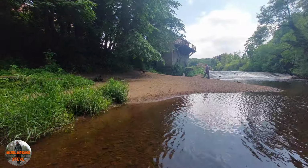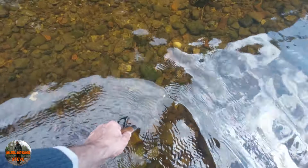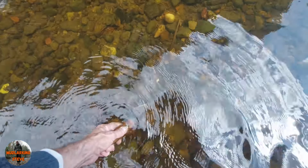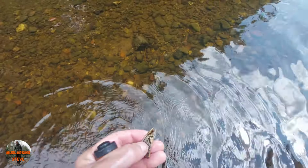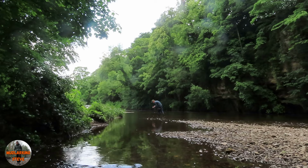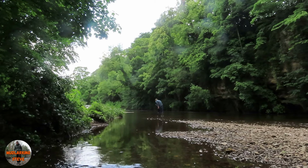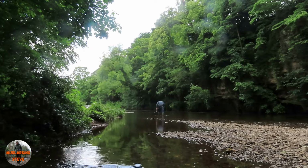Little dog is barking everywhere. I love dogs. Ooh, a nice little bit of blue and white here, if I can get it. A tiny little sherd. We'll take that. That's nice. What must have been there? Okay.